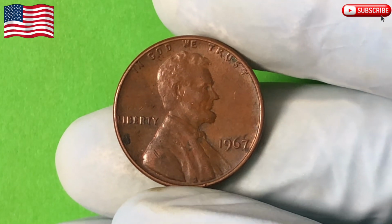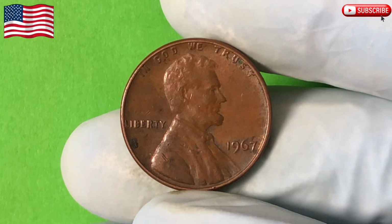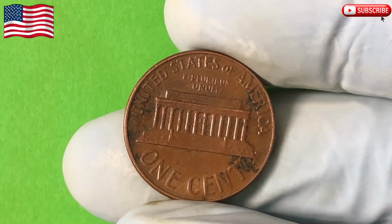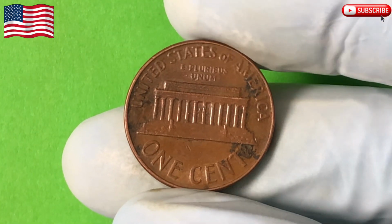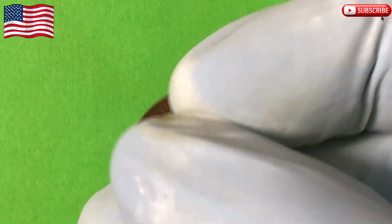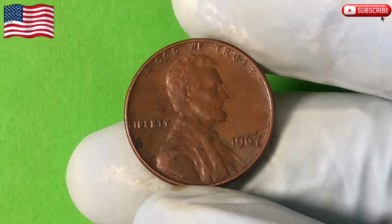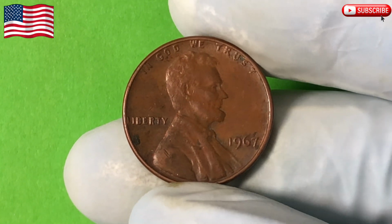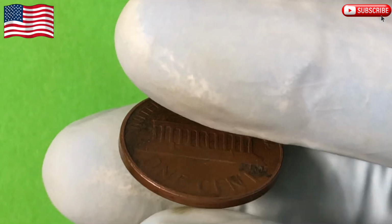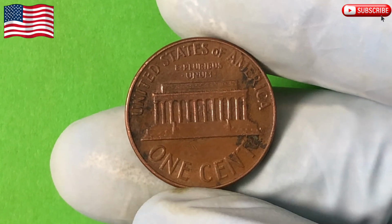Now, let's talk about the mint mark and how it can affect the value of the 1967 penny. The mint mark indicates where the coin was produced, and there are a few different versions of the 1967 penny that collectors look for. Philadelphia Mint, no mint mark. The 1967 penny from the Philadelphia Mint was produced in the largest quantity. This version of the penny doesn't carry a mint mark, making it the most commonly found type of 1967 penny. However, even though it's more common, a 1967 penny in excellent condition, such as uncirculated or near mint condition, can still fetch a decent price.